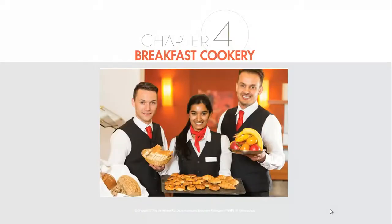Workouts in a breakfast. Well, depends where you are in the world, but it can be a massive different array of foods. But there are some specific staples, and we're going to focus on some of those staples that we see day to day in our culinary world. And so today we're going to be looking at breakfast cookery. This is Chef Hawks. We are on chapter 4 in our ProStart 2 lineup. Let's jump in.